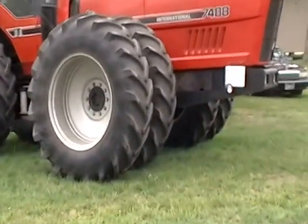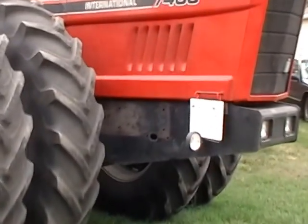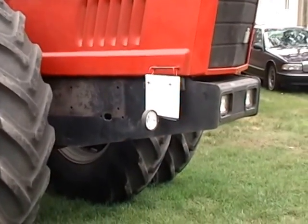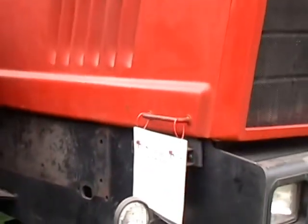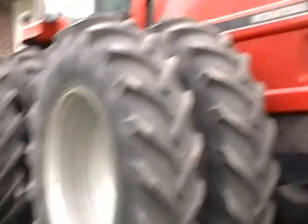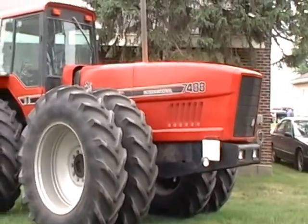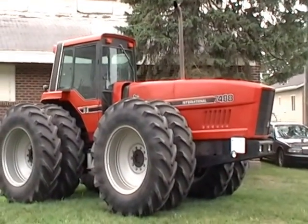This one is owned by a J. Graber from Parker, South Dakota. He's calling it a 1984, and International ceased production in early '85. He only owns the one 7488, I understand, but he also owns something else down here. Let me stand off to the one side and stay out of the line of fire. Anyhow, it's pretty cool. Really enjoy it.